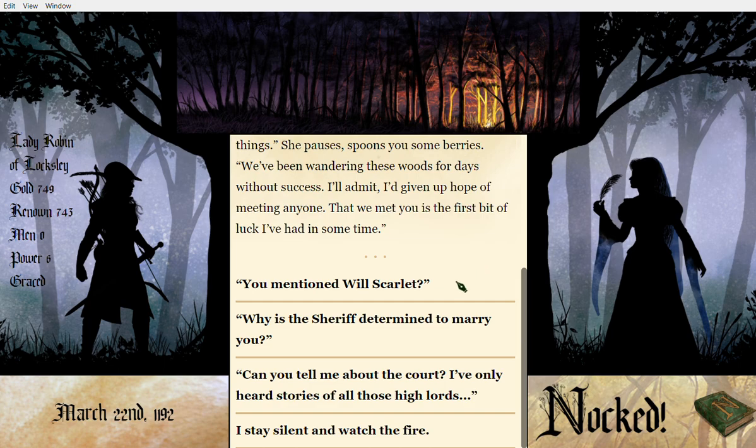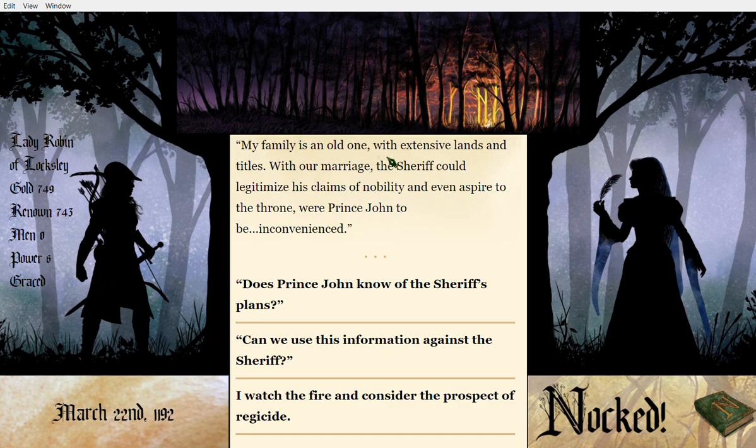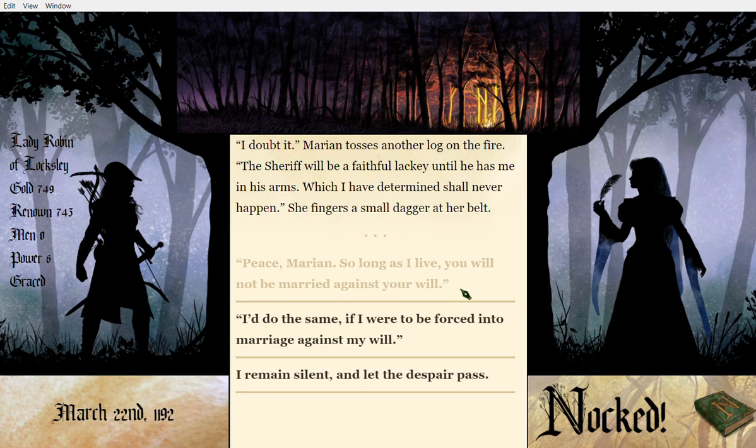Why is the Sheriff determined to marry you? My family is an old one with extensive lands and titles. With our marriage, the Sheriff could legitimize his claims of nobility and even aspire to the throne, were Prince John to be inconvenienced. Does Prince John know about this plan? I doubt it. Marianne tosses another log on the fire. The Sheriff will be a faithful lackey until he has me in his arms, which I have determined shall never happen. She fingers a small dagger at her belt.